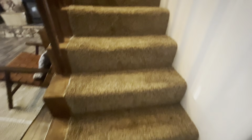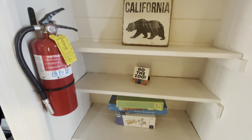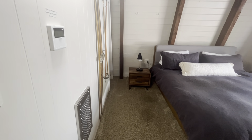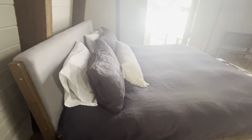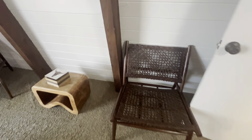Okay, so here we have the stairs. Everything upstairs is going to be carpeted. Gives it a nice, warm, cozy feel. So you have a storage area. And then here is the first of 2 bedrooms. They have these heaters right here. A lot of times people disable those because people can burn themselves. But you've got a closet right here. And then I believe that's a king bed. I love these chairs too.